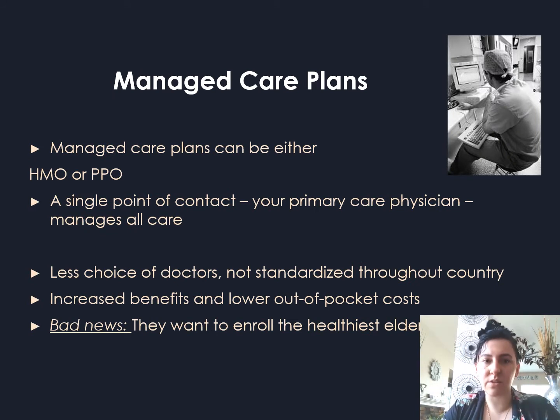Anyway, managed care plans can be either HMOs or PPOs. The truth is they're a bit more complicated than that, and there are many other types of managed care plans. But the most common ones out there, the ones most familiar even to people who are not in medicine, would be HMOs and PPOs. That's something you guys need to know.